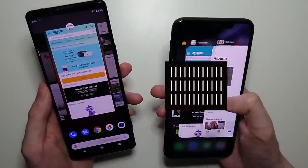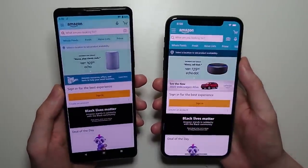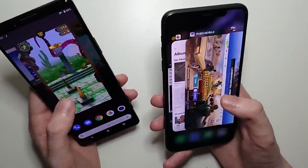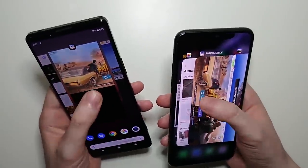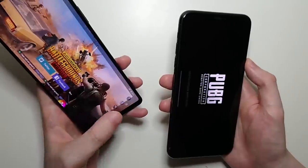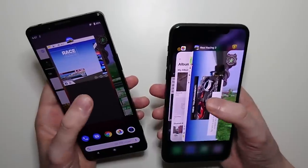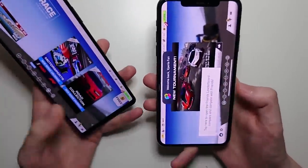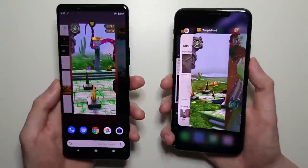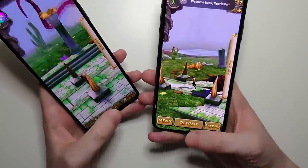Let's not go as far back. Let's go into Amazon. Sony. PUBG. Yeah guys, if you're playing a game like that and it restarts, that's definitely an issue. But yeah, excellent job here for the Sony. That one holds for both. Temple Run. Excellent.